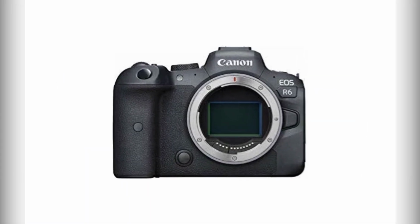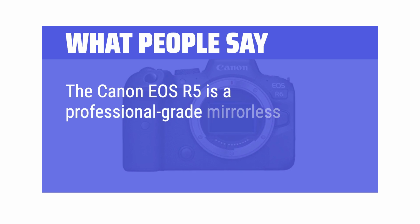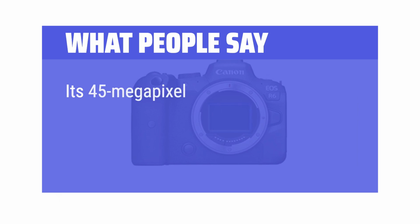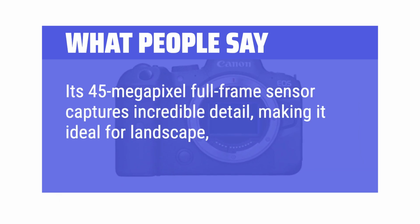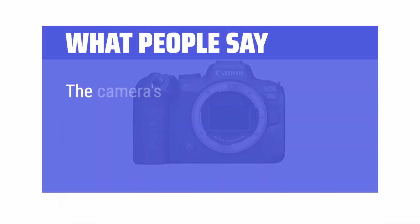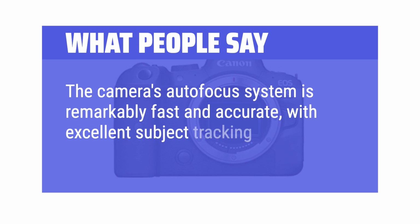What people say. The Canon EOS R5 is a professional-grade mirrorless camera that offers stunning image quality and advanced features. Its 45-megapixel full-frame sensor captures incredible detail, making it ideal for landscape, portrait, and wildlife photography. The camera's autofocus system is remarkably fast and accurate, with excellent subject tracking capabilities.